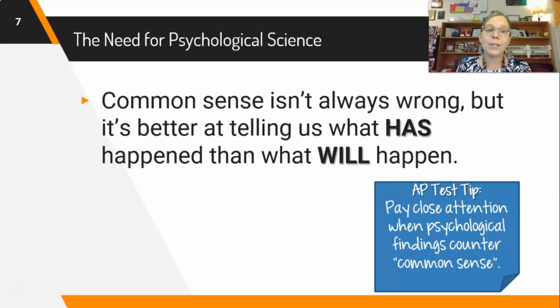And don't get me wrong, common sense isn't always wrong, but it's usually better at telling us what's already happened than what's going to happen. And this is an AP test tip from your textbook, and it suggests that you pay very close attention when psychological research counters what we know by our common sense. I'll give you an example. Most people would say, well, yeah, it's common sense that having vitamin C helps you fight off the common cold, that drinking orange juice can help you fight off a cold. Well, actually, research shows that that's not true. So we have to be careful because there are some things that have become widely accepted in common sense that we've proven scientifically to be incorrect.